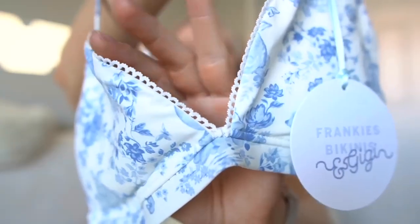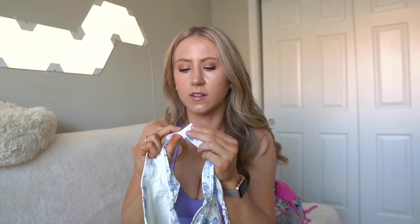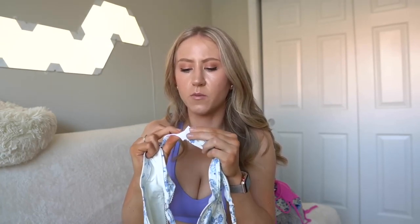Quality feels great. I'm really liking the feel of this material. It's really soft. You have this little lace type lining here, adjustable straps, and a regular bra hook closure in the back, which I kind of prefer the little hook closure that the Abercrombie ones had, but at least you still do have some adjustability.